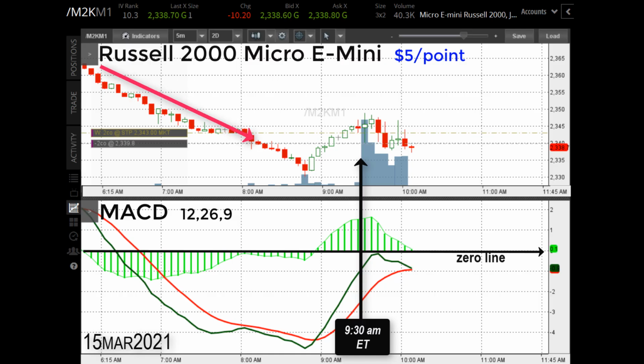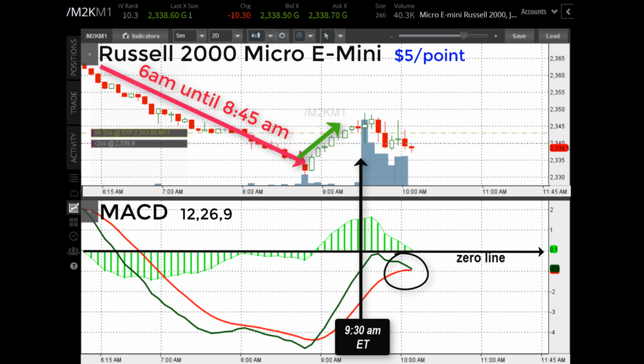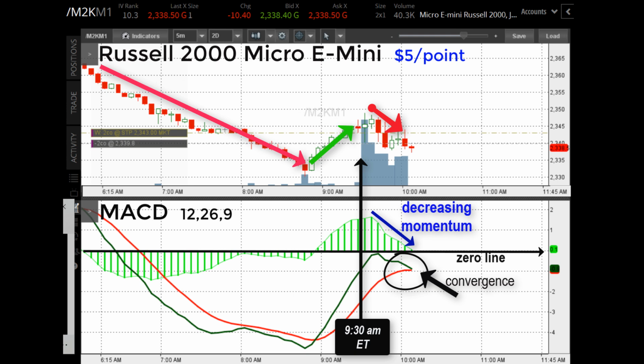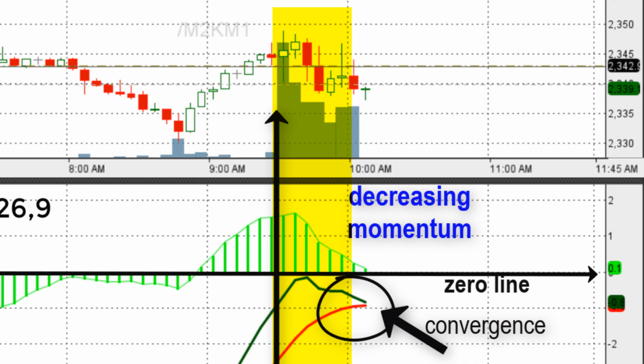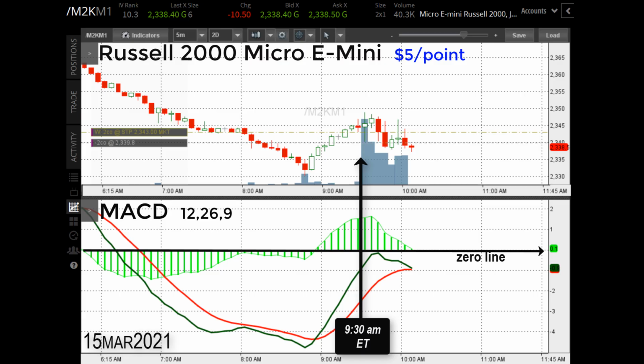Our featured trade for the week, I'm going to be shorting 2 of the Russell Micro Eminis, and I'm going to be doing a day session trade. You can see there from 8:45 until about 9:30 in the market. It actually went up, but when the market opened at 9:30, it's headed down. Now look in the lower pane. We've got trending down at opening, decreasing momentum, and an imminent convergence of that green and red line you see there in the bottom pane.